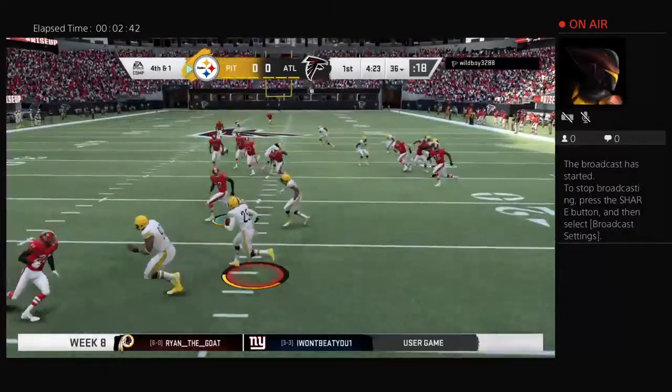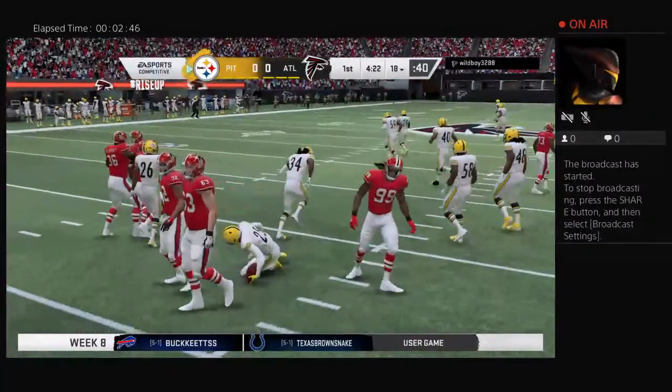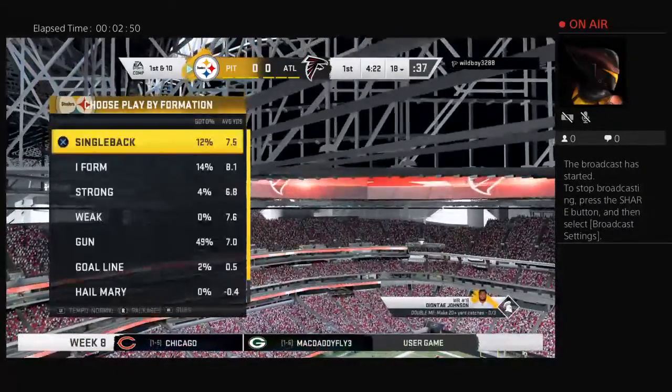And he'll go ahead and field this at the 5. Nice job bringing that one back. 14 on the return. And the Steelers will go on offense here, 1st and 10.